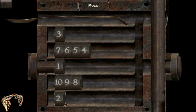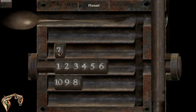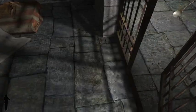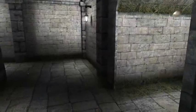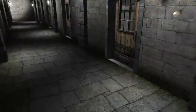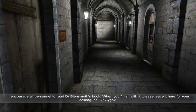So then I should be able to put them in a sequence. 4, 5, 6, 7, 8, 9. I encourage all personnel to read Dr. Blensmoth's book. When you finish with it, please leave it here for your colleagues, Dr. Gyjax.